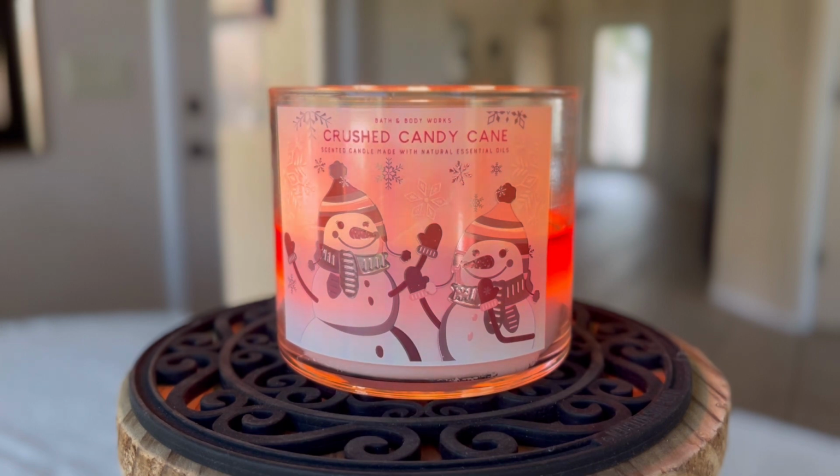So this one has been performing pretty well for me in terms of a clean burn. I'm not getting any soot around the edges. There are a couple of little puffs of smoke that I see come up here and there during the burn, but not enough where it's leaving any sooty residue around the rim of the glass. I'm actually pretty impressed, to be honest with you, but I feel like this is kind of par for the course for Bath & Body Works. You win some, you lose some.